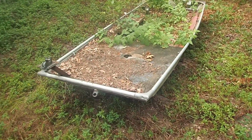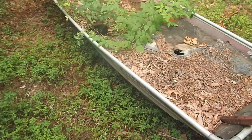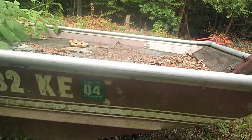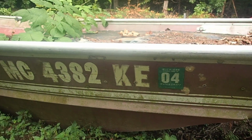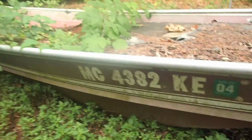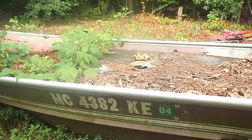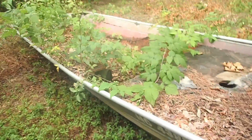But here's our boat. Got it pulled out. I have no idea if it's float worthy. It doesn't look like it's been registered since 2004. So my guess is it's probably not watertight, but you know, who knows? Give it a shot, maybe.